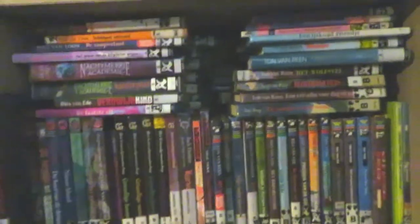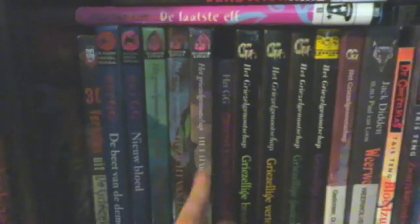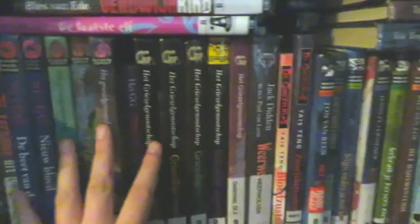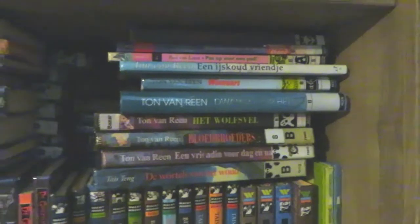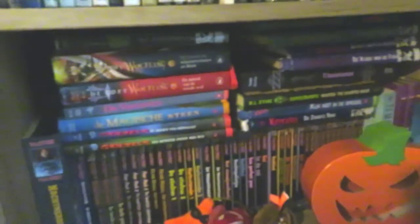Paul van Loon and a bunch of other authors formed Het Griezelgenootschap, and they wrote these books. And I also have various books that were written by Alexander, Tom van Rijn, Eddie C. Bertin, Pies van Ede, Thijs Ting. There's a whole bunch of those books here, behind it as well. Yeah, there's lots of them. There's some other books by other authors behind it as well.